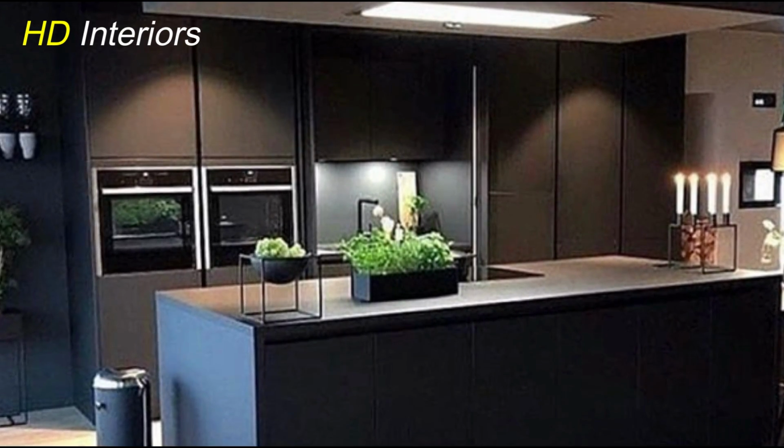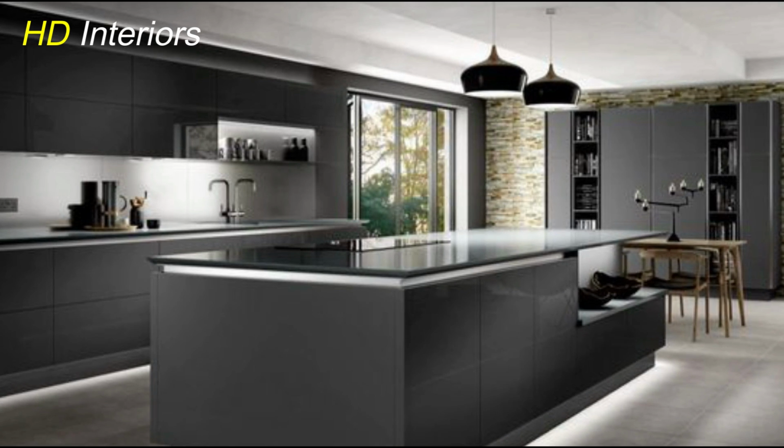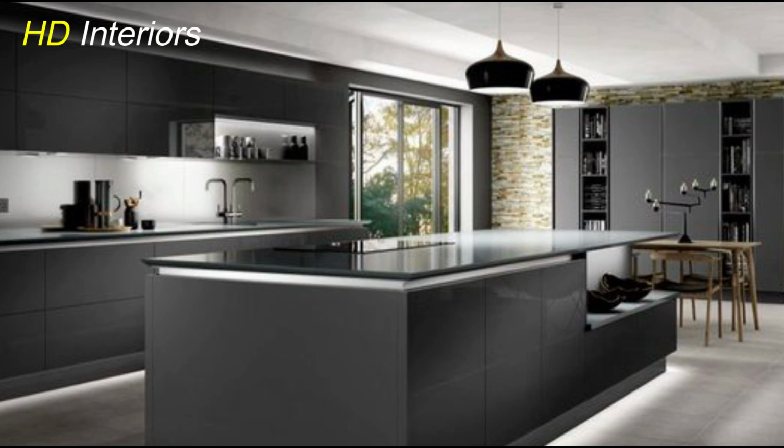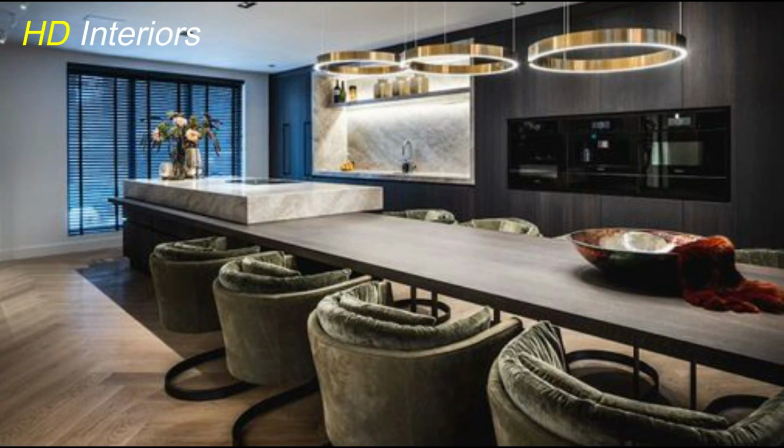By incorporating pops of color strategically, you can transform your kitchen into a vibrant and modern space that reflects your personality and design preferences. Stay tuned for more tips on modernizing your kitchen.